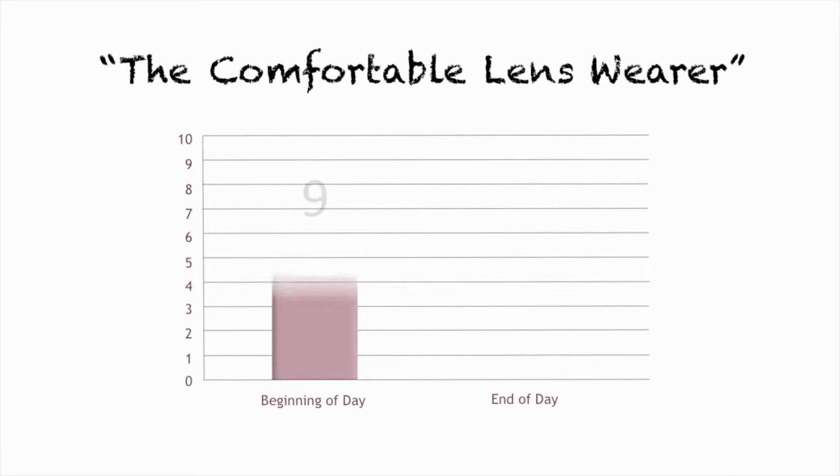Although many current contact lens wearers may report that their lenses are comfortable, sometimes this doesn't tell the whole story regarding their true wearing experience. In our attempts to more accurately understand a patient's wearing experience, we ask them to grade their comfort on a scale from 0 to 10 at the beginning and end of the day, with 0 being the least comfortable and 10 being the most comfortable.